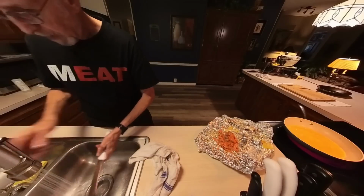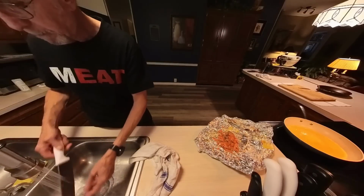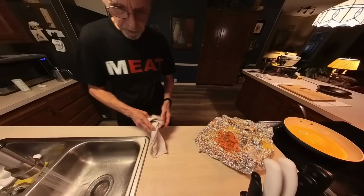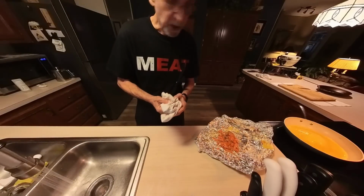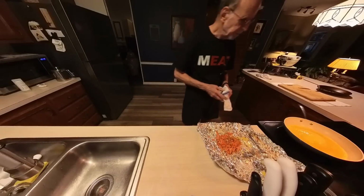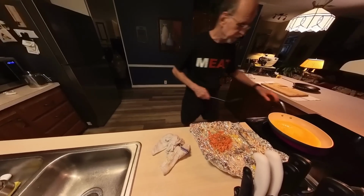This was wild caught salmon that I got at Sam's. Not only did I find a piece that had been marked down by 25% because it was within 3 days of its use by date, but they also had a tag up there that said $3 off for each one. So I basically bought 2 pounds of salmon for $10, which is what I ended up paying for what should have been $20 worth of salmon. So again, you can save money if you just look out for the deals.